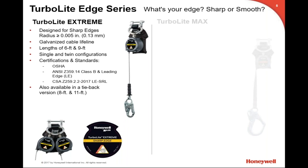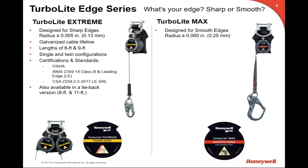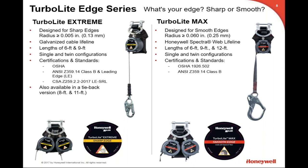So when we're talking about smooth edges, we're talking about our Turbolite Max. Okay. Our Turbolite Max is designed for smooth edges with a radius of greater than or equal to 6/100ths of an inch. Okay. And if you notice in the bottom right-hand picture, the smooth edge is in red. So there's a difference between sharp edge, we'll show that in yellow, and smooth edge in red. And our lifeline is made with the Honeywell Spectra web material. Comes in lengths of 6, 9, and 12 feet, and also in single and twin configurations. This obviously also meets the OSHA ANSI standards.